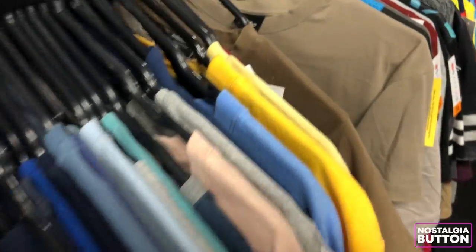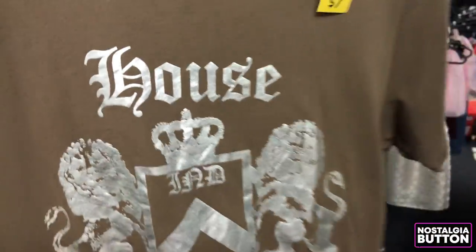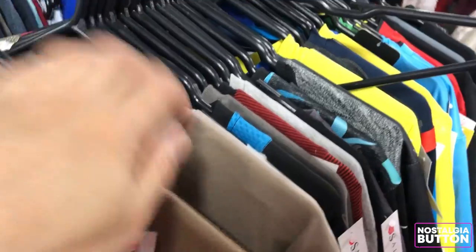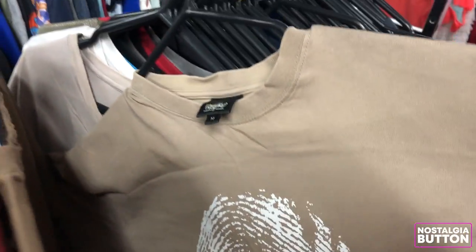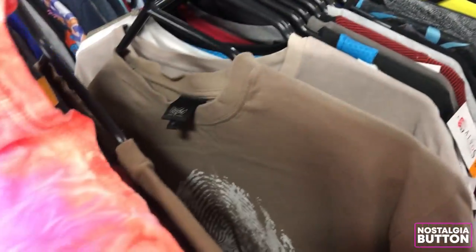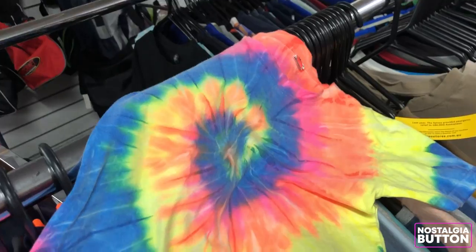Here we go. All right, so there is this industry one, but it's got a massive print on it and it's $7, so not gonna work. And this is definitely the wrong color, so no luck. But I did find a size 2 tie-dye t-shirt, so that's going home for my daughter.